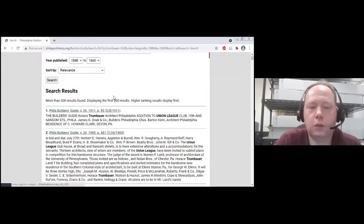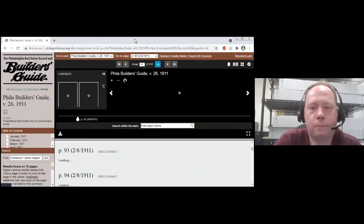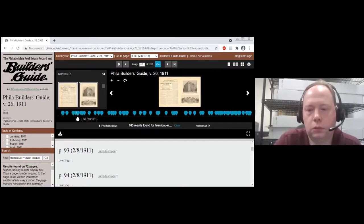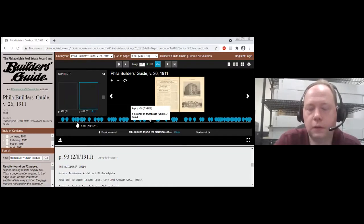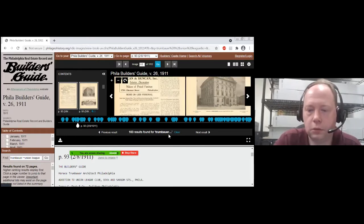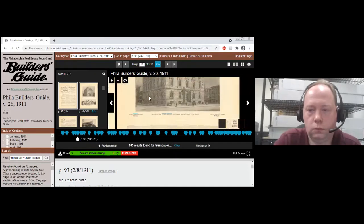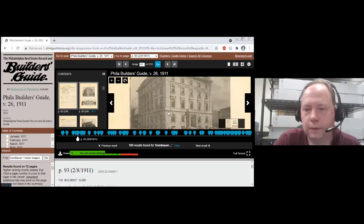So if we actually go to one of these results, you can see that the page comes up in this viewer. And it's also showing me all my other results on a timeline. So each one of these little blue pins is showing me another instance. And you can zoom in on the page. And this is actually one building that they did illustrate.